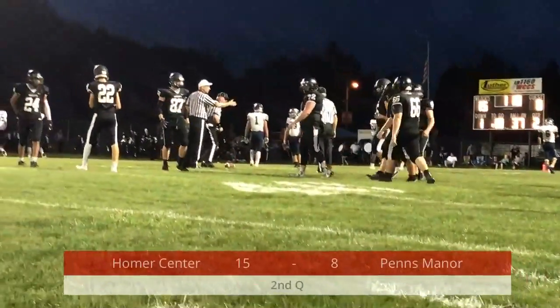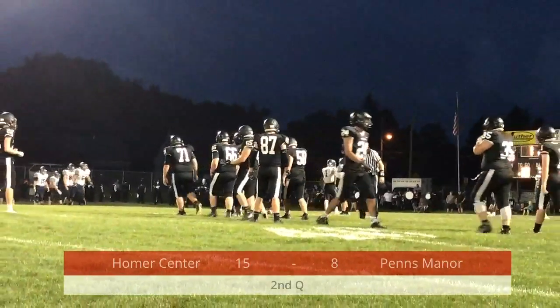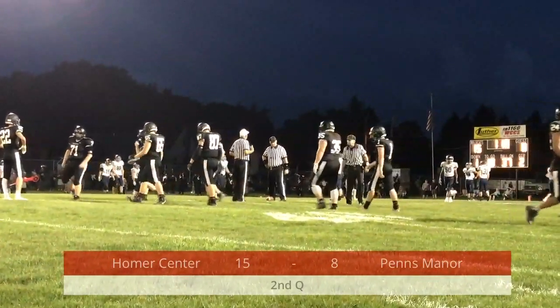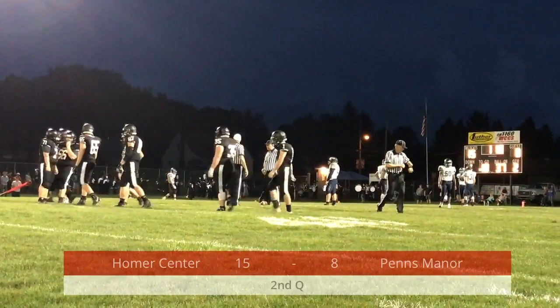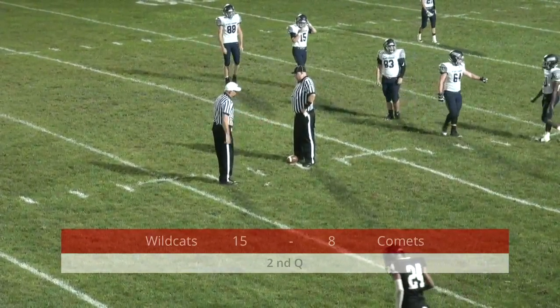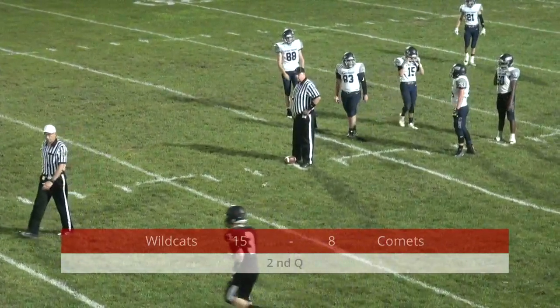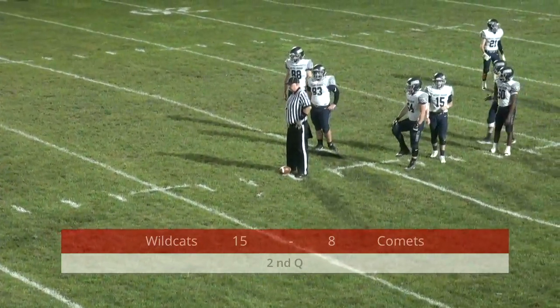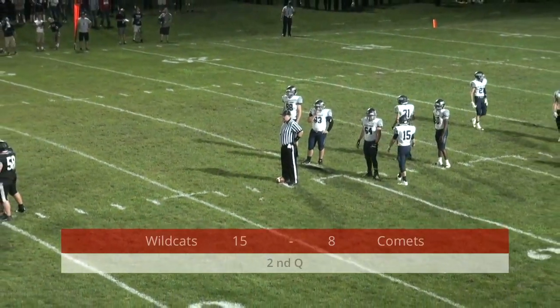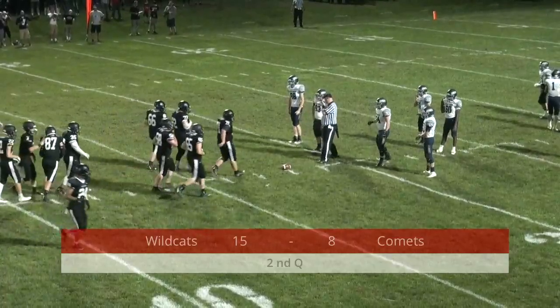Early, if you heard the keys to the game, but one of the things was that Penns Manor needed to do just that, force turnovers. And Homer's already had at least two that I can recall, that one included. Hey, let's go to the old Jerry Page playbook here. This is generally a play fake and send the tight end deep. See if they can score right off the bat. This is one of the favorite plays the old Laurel Valley Rams used to use. Let's see if they do that.